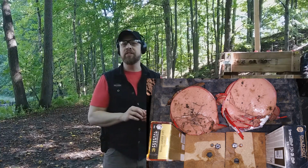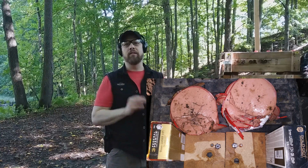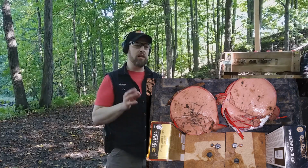So between the Gold Dot and the HST, they both provide a lot of damage upon initial impact, but I would say, judging from this test, that the Gold Dot is a little bit better overall round. Now the velocity consistency wasn't quite as good as the HST. However, it performed better on that ballistic test shot. So I would say Gold Dot's good. HST seems to be good, but I would say Gold Dot's better. So that's what you get today between the Gold Dot and HST 9mm in a 4-inch barrel.